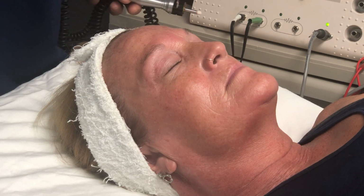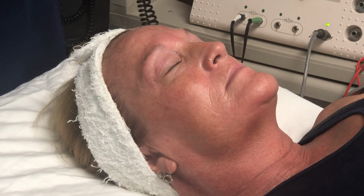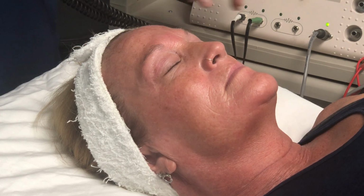It's also very effective for Bell's palsy and facial paralysis, as I have seen very good results clinically with that. In addition to the acupuncture points, we combine with color light. So I'm going to demonstrate here real quick.